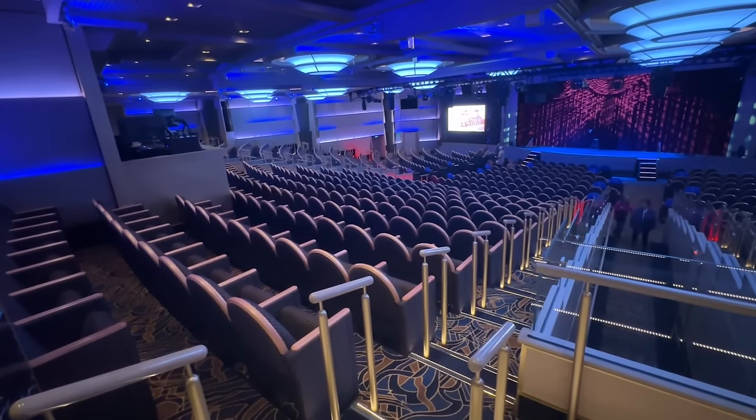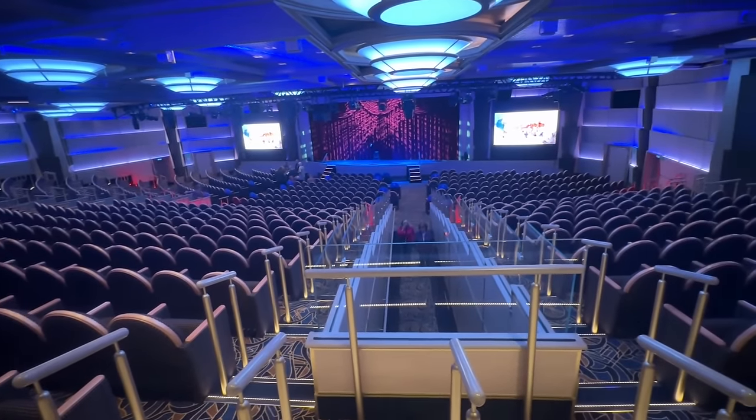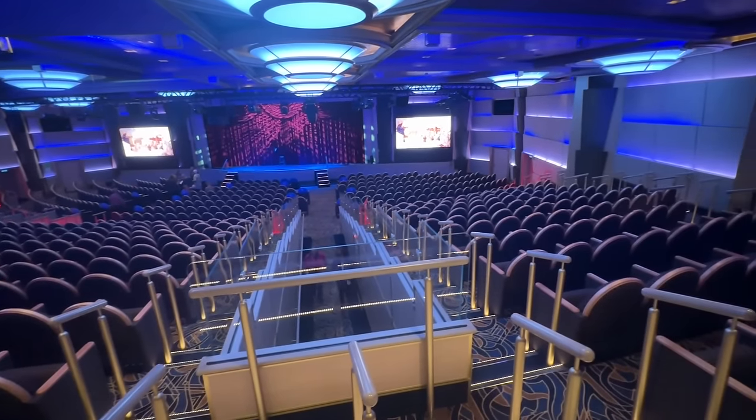After dinner, we spent some time at the casino and decided to check out the theater where we planned to see one of the Princess production shows the following night.